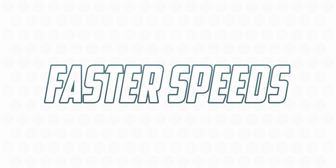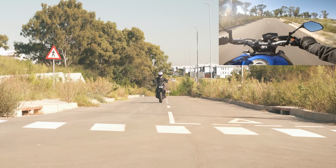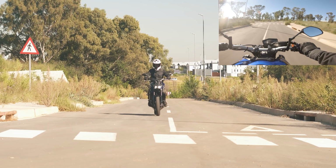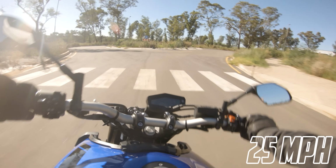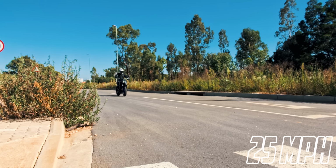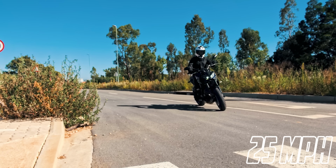You don't even have to be going that much faster for things to change. Watch what happens here when once again I turn the handlebars to the left, but this time at 40 kilometers per hour. The bike immediately starts to lean in the opposite direction, and as a result, I turn right instead of left.